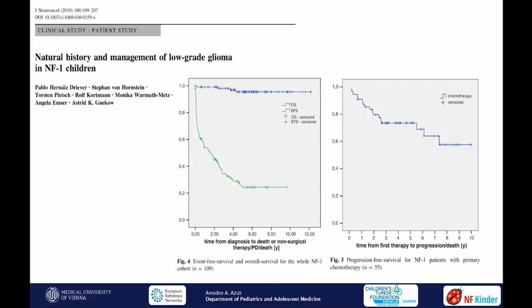This is a study of a European cohort of children with low-grade glioma. And what you can see here is that the overall survival is very high. So those patients don't die from their low-grade glioma. And those are the patients that needed non-surgical therapy. But I have to mention that this was actually a study where almost exclusively patients actually receiving therapy were included. So this line here of the event-free survival is not really something that should be taken too seriously.